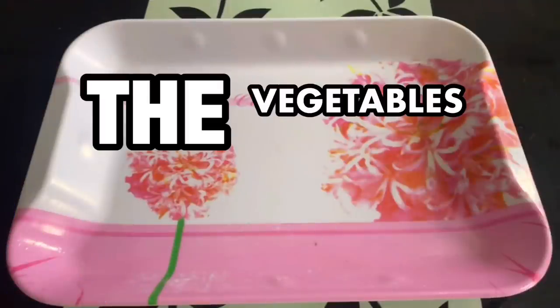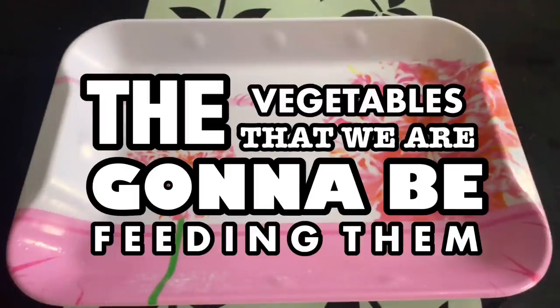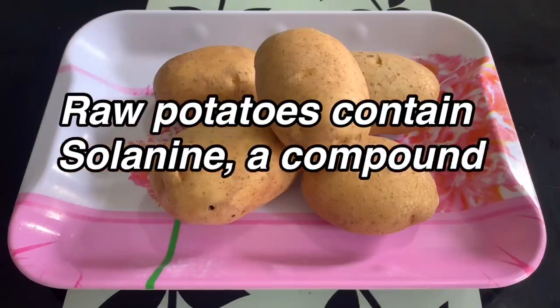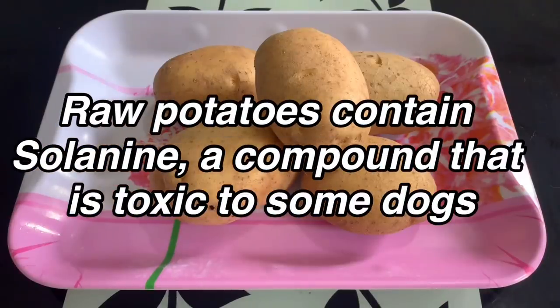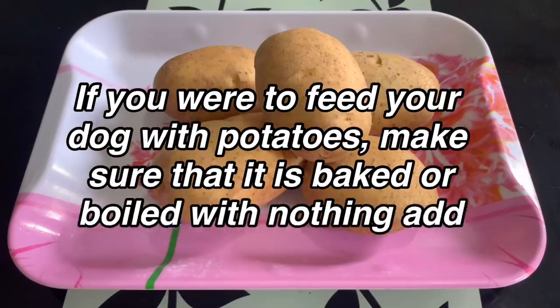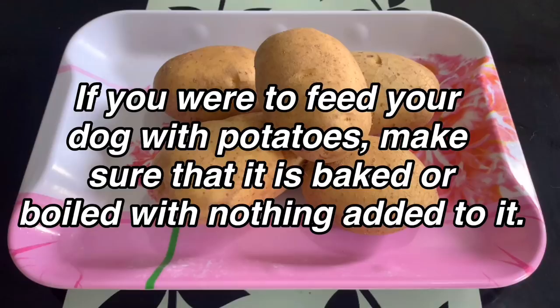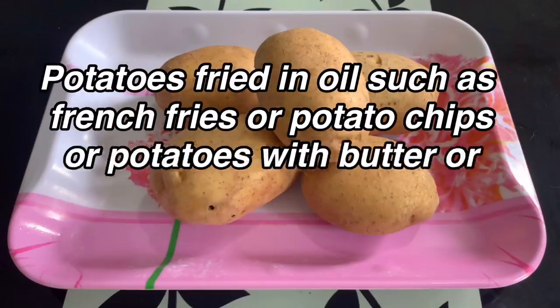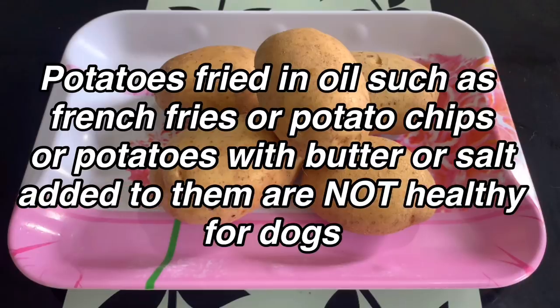So these are the vegetables that we are gonna be feeding them. First, we have potatoes. Raw potatoes contain solanine, a compound that is toxic to some dogs. So if you were to feed your dogs with potatoes, make sure that it is baked or boiled with nothing added to it. Potatoes fried in oil such as French fries or potato chips or potatoes with butter or salt added to them are not healthy for dogs.